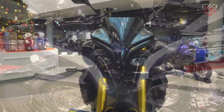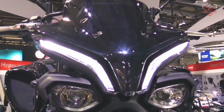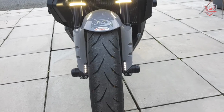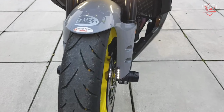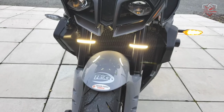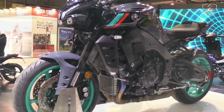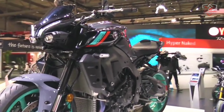At the front, the MT-10's eye-like LED headlights are redesigned and sit below a neater, more integrated-looking cowl, which has gained eyebrow-style LED running light strips, while the large air intakes on either side are both sleeker and more efficient than before, contributing to the engine's power increase.